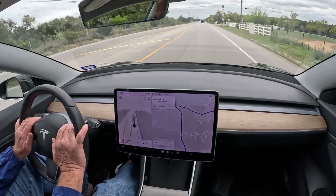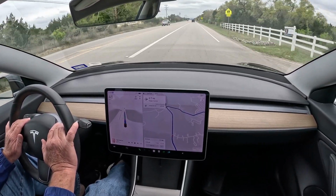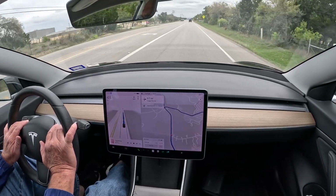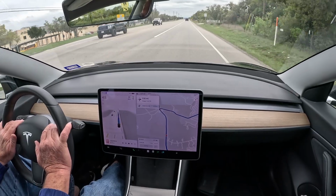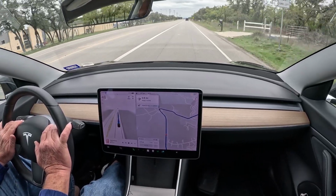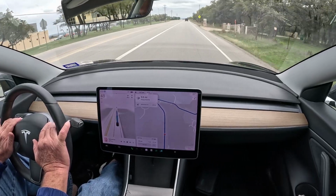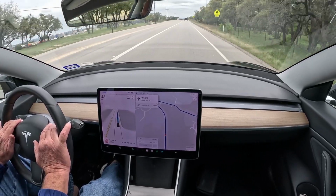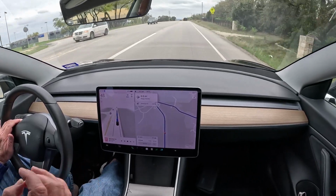All right. School zone is not active. It won't be active till 4:15 or something like that. Oh, too bad. I don't get to test that today. Not that I want any distractions from the main purpose of driving to HEB and then back home.